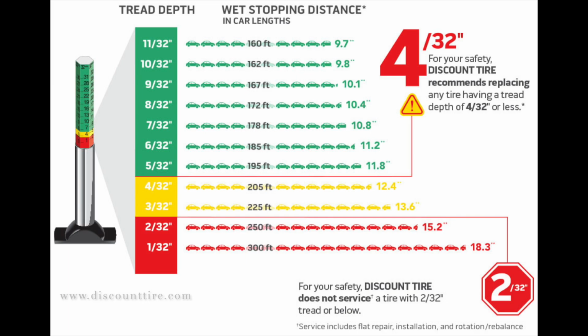As it diminishes, man, you're not able to stop your car like you used to when those tires were new. So that's something to think about. And then the control, obviously, in the ice and snow. So talk to a tire professional right now and see if you have enough tread to be safe in this coming winter.